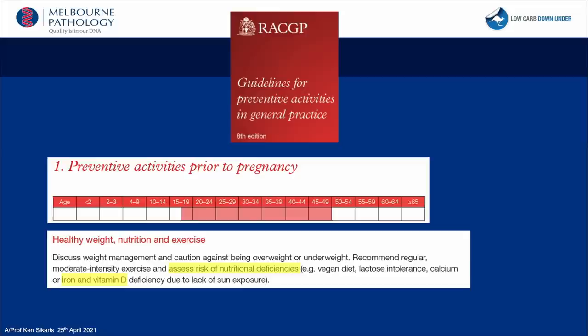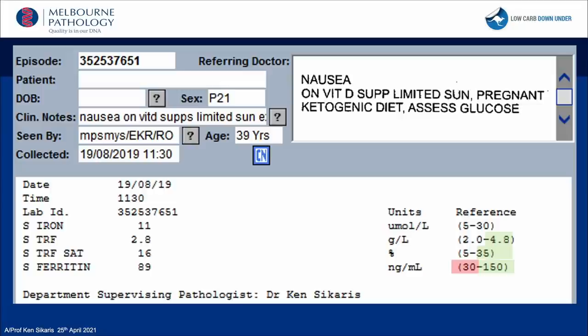Okay, the other guideline in the College of General Practice is pregnancy. So we should consider iron deficiency in pregnancy. So here's a woman who's 21 weeks pregnant. She's on a ketogenic diet, and it's probably why her ferritin's fine. But see that cutoff of 30. Again, it'll vary from lab to lab whether they call that deficient or not.